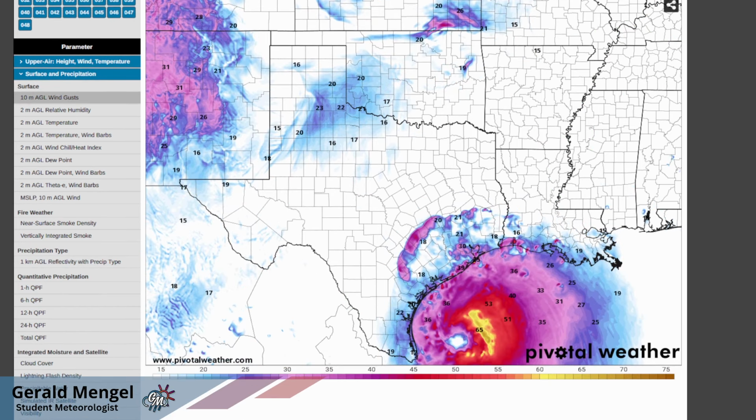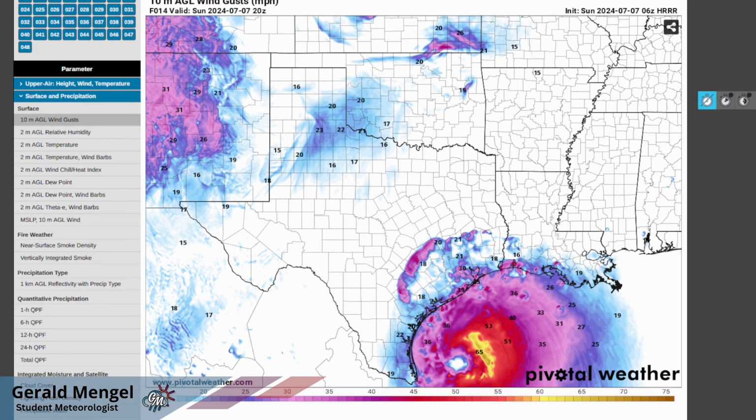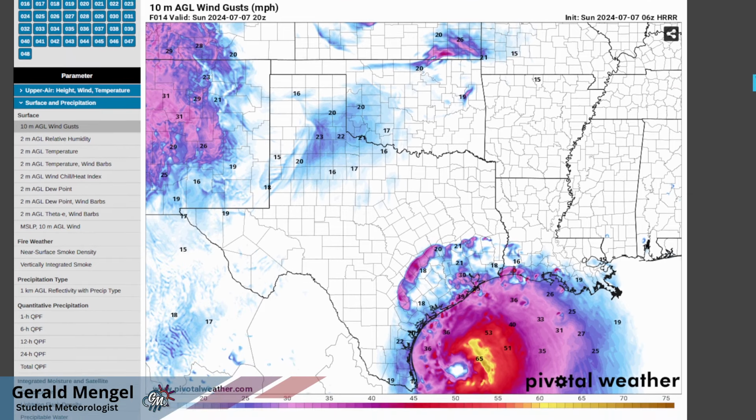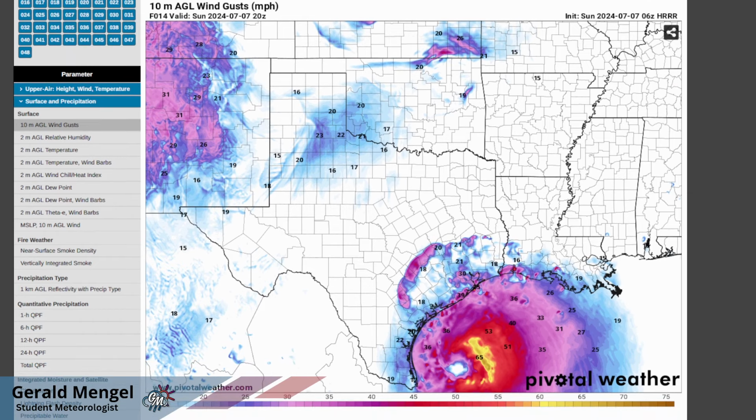Now, wind gust-wise, what is it looking like? Well, we can go ahead and show you that as well here. Let me get this to work properly. I think that's going to hopefully do its job. Let's see.